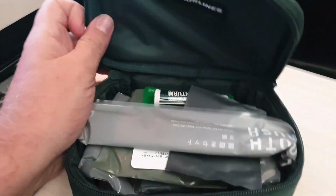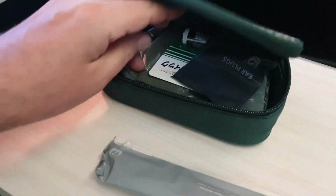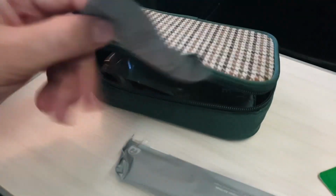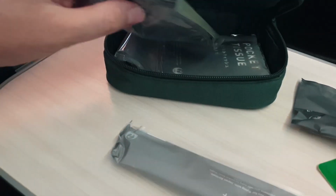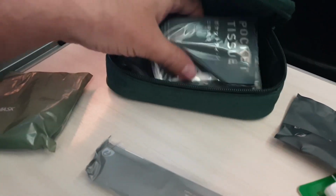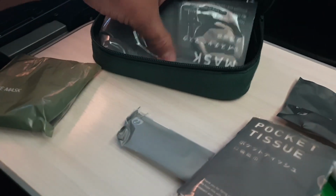The amenities kit is loaded up with loads of goodies. With a toothbrush and toothpaste, a full-size lip balm which I can take off and use for the rest of my trip. There's some earplugs, an eye mask, a packet of tissues, and a moisturizing face mask.